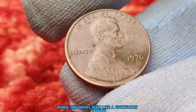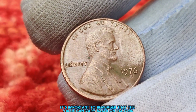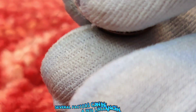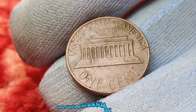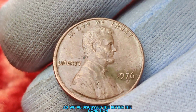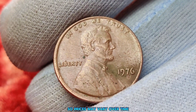While this might seem like a significant amount, it's important to remember that the value can vary based on factors like demand, rarity, and the overall condition of the coin. Several factors can influence the value of a 1976 Lincoln Cent. These include coins with historical significance or lower mintage numbers can be more valuable. As we've discussed, the better the condition, the higher the value. The numismatic market can fluctuate, so prices may vary over time.